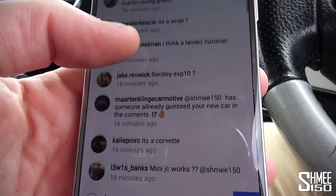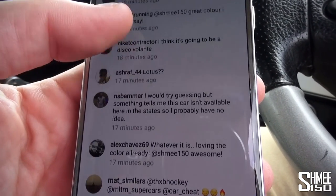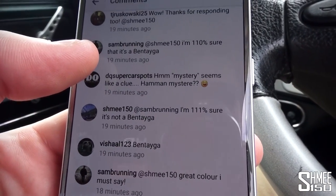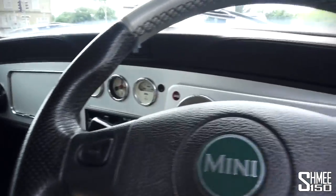There were lots of guesses earlier for Bentayga until I replied, it's not a Bentley Bentayga, because I did a couple of drives in those earlier in the year. I do like the Bentayga. There we go. Somebody wrote, I'm 100% sure, 110% sure that it's a Bentayga, and I replied, I'm 111% sure that it's not a Bentayga. Well, that's actually being a little bit cheeky, because in my books, you can't be more than 100% sure of anything. That is not possible. But yeah, that was quite fun, teasing you all.